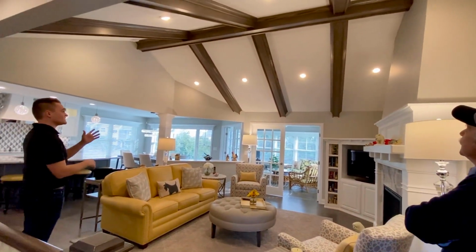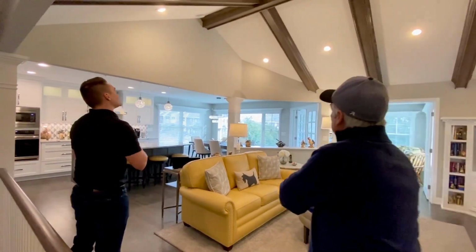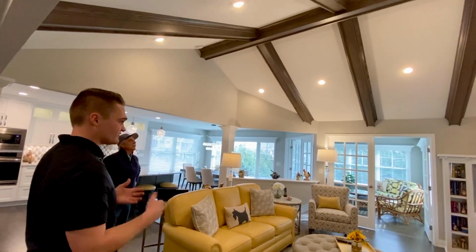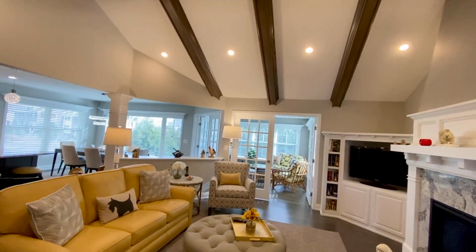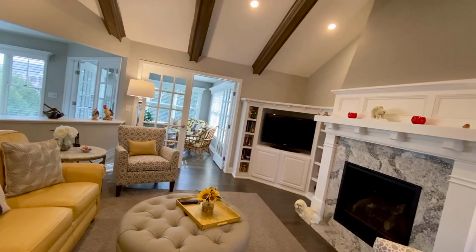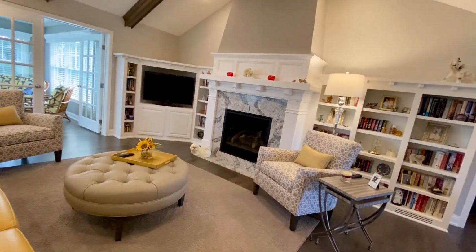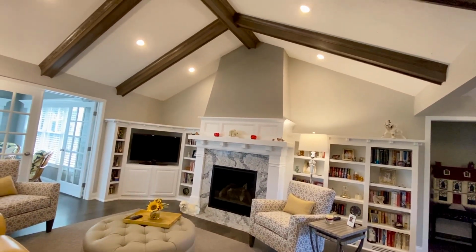Right, in here we did some beams on the ceiling. We got all that laid out with the center beam and three coming down on each side. We pretty much refreshed the whole place from floor to ceiling. We did trim, built-ins, doors, walls, ceilings. We refinished the floors. I like the color. It's kind of that gray brown, like aged barrels. It looks like you used the same stain on the beams.